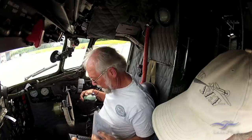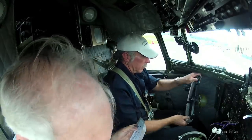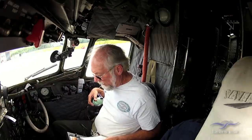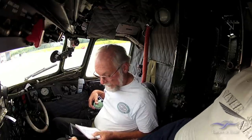Checking the controls here, making sure they're all full, free and clear. And you'll see us here going through different aspects of the checklist. Frank is reading off the checklist, and I'm basically responding. Some of the things we've already done in the back. So we got Wayne back there, who came along on the trip as well.